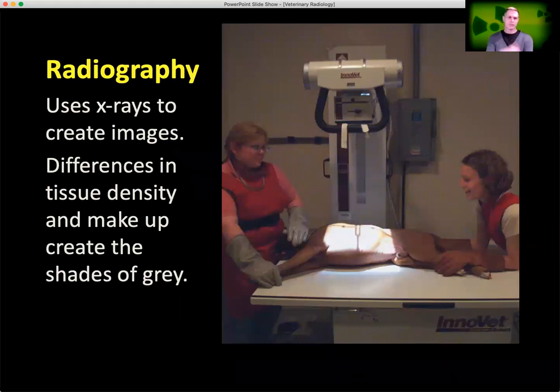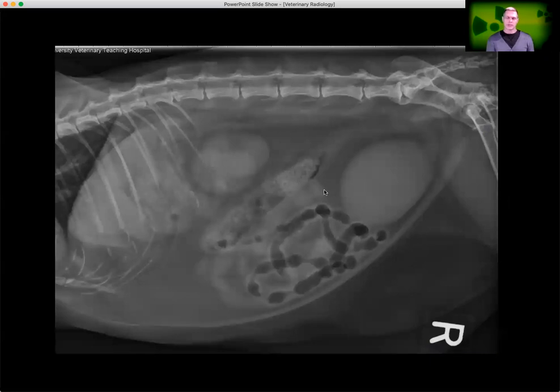So you may know this, but radiography uses X-rays to create images. As we see here, we have the X-ray machine and our dog patient here, and two of our eager students in the curriculum helping to restrain the patient, wearing lead to protect them from the X-rays. And the light that you can see shining on the patient is basically where we are aiming to make an image. And radiography works, or the image is created, because there are differences in the density of the tissues that make up the patient. And those density differences help to create the different shades of gray you see on a radiographic image. Like this image of a cat abdomen.